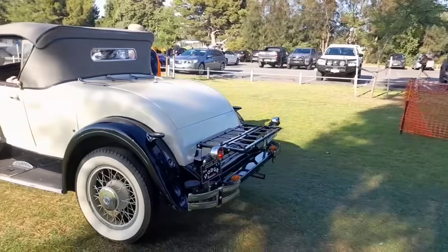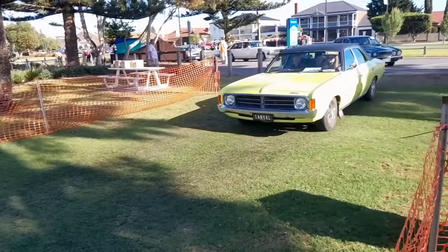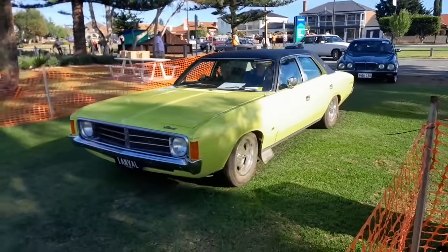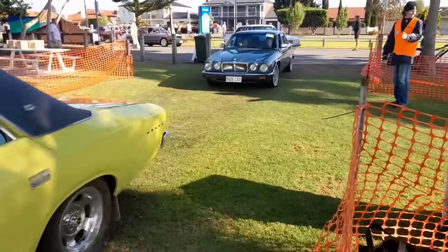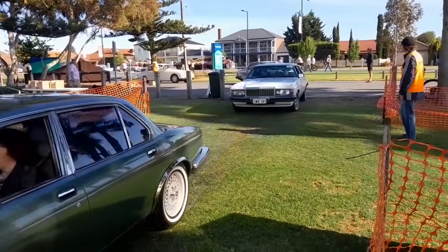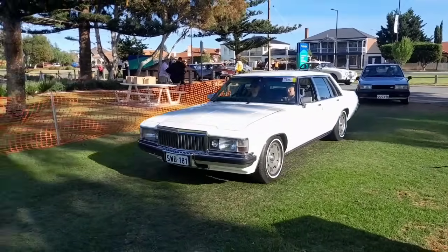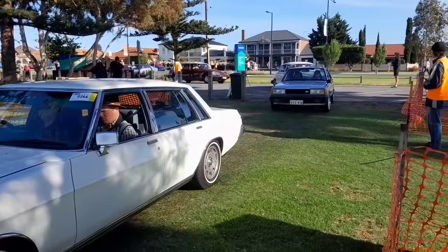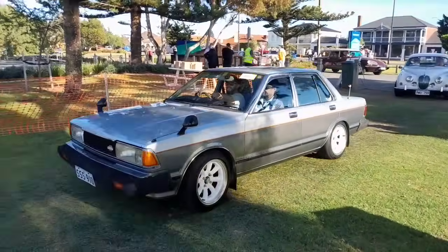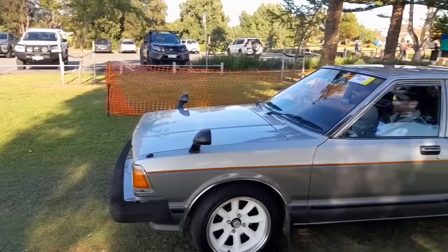Very grand old lady. 1929 by the looks of it. Roadster. Very grand lady. Followed by another Valiant. And his beautiful colours. Jaguar. Oh. Nice WB Statesman. Followed by SS Datsun Nissan Bluebird. With these double wing mirrors.